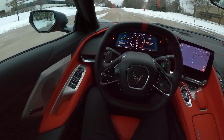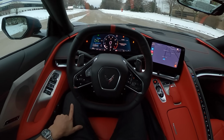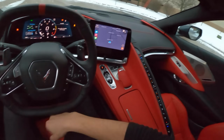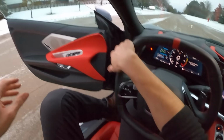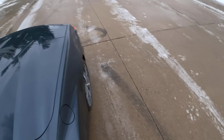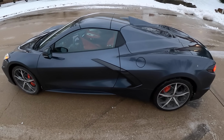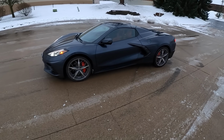Today's video was just kind of an update and a refresh, and I wanted to talk about how the convertible worked. And yeah, it's really nice. I think this is the C8 Corvette that I would swing for. And in this spec with the gray and the red interior, it's pretty ideal.